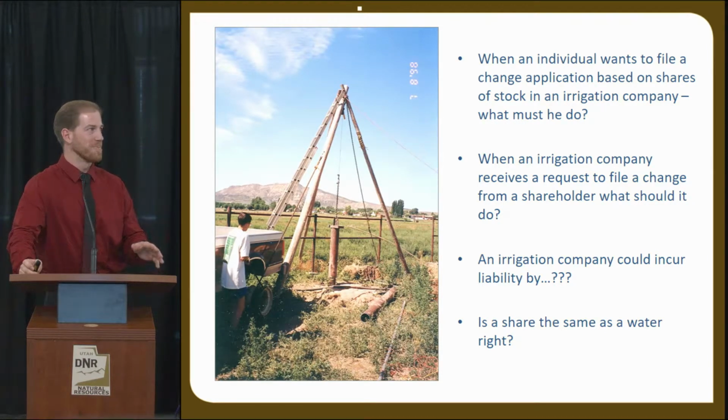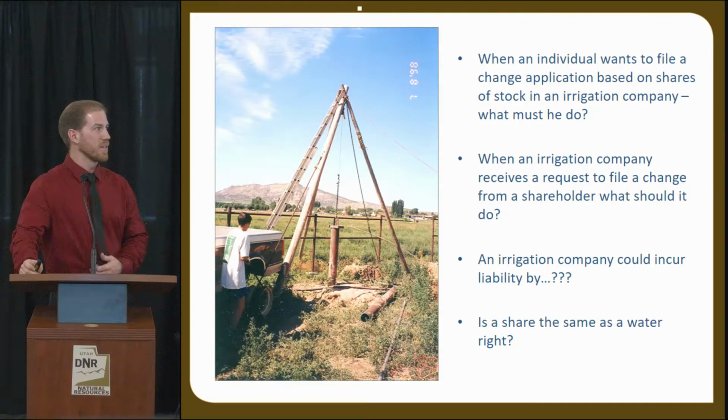Not sure. Boyd, feel free to chime in. I missed part of the question because I was talking to Paul. But if you're talking about whether water companies are subject to forfeiture, the answer is yes.